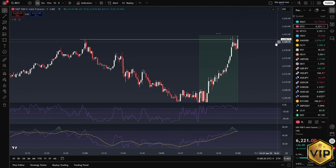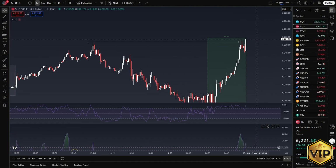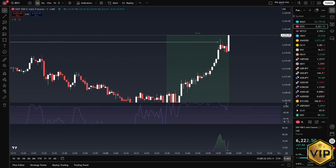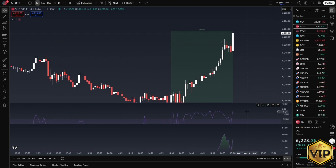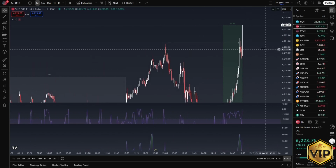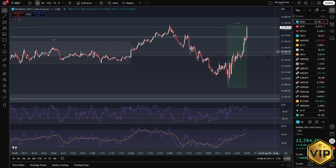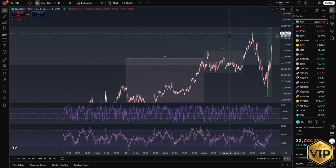Okay, another divergence on ES now. I feel like it's a little bit too early though. Market's only been open half an hour. Thank you, taking the day high.